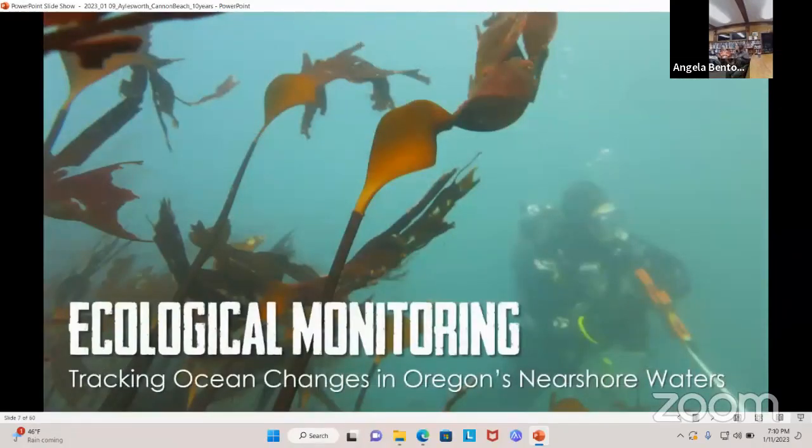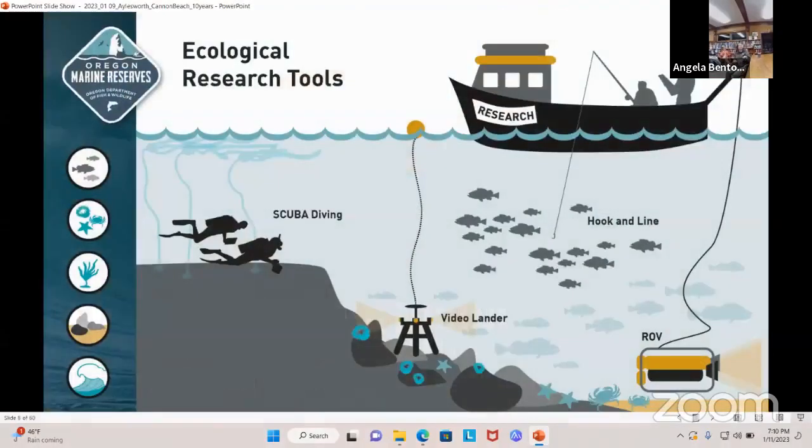So just a quick overview of what we do with our ecological monitoring. We have four core different tools that we use to study lots of different ecosystem components. The Marine Reserves Program is the first ecosystem focused monitoring program that we have in Oregon's near shore waters. So we don't just care about fish, we don't just care about certain species of invertebrates. We want to know about the algae. We want to know about the oceanographic processes. It's really an ecosystem focus here. And so we have four main tools that you can see here that we use to gather this information at each of the sites.